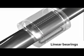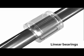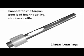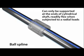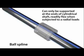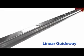Linear guideways originally evolved from linear bearings. But because the balls in linear bearings are not forced by a groove to move in a linear fashion, they cannot transmit torque, and they have a poor load-bearing ability and a short service life. The next evolutionary step was the ball spline. But ball splines can only be supported at the ends of cylindrical shafts, and they readily flex when subjected to a radial load. Because of this, they have poor rigidity. Thus, the linear guideway represents a further evolutionary advance.